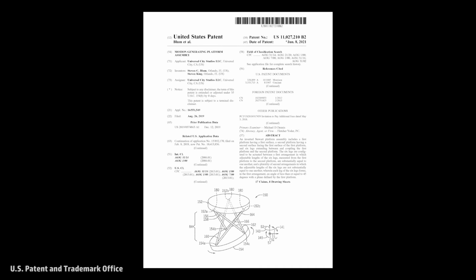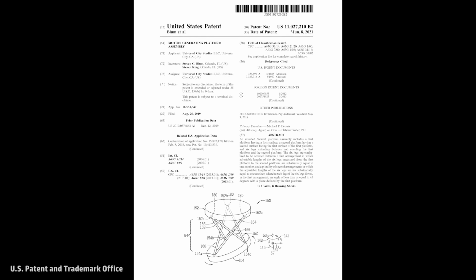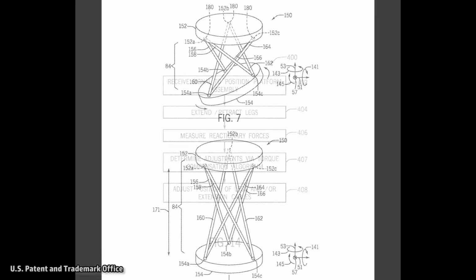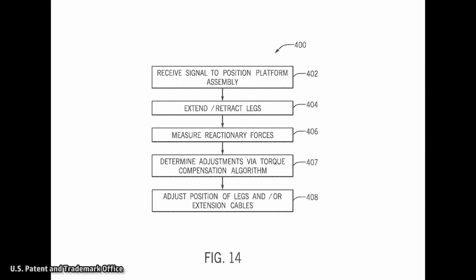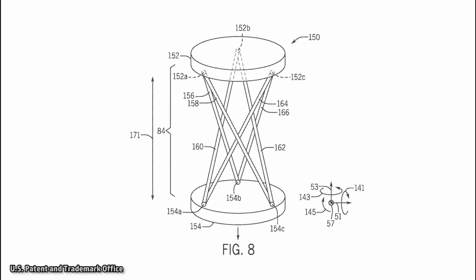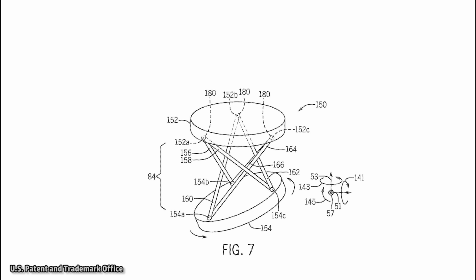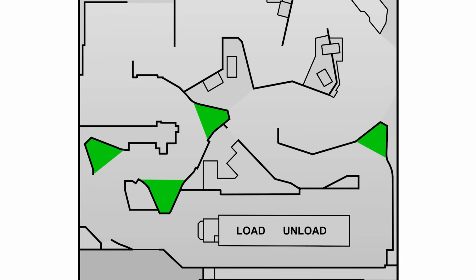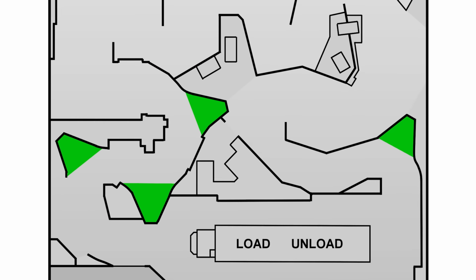Here is a patent for the motion base that we believe is related to this project. We can see that unlike the vehicles for Amazing Adventures of Spider-Man or Transformers The Ride 3D, this motion base not only has 3 axes of movement, but also has the ability to go up and down a considerable amount. This will help to create the feeling of rising and falling through simulated elevator shafts between the larger scenes on the ride.